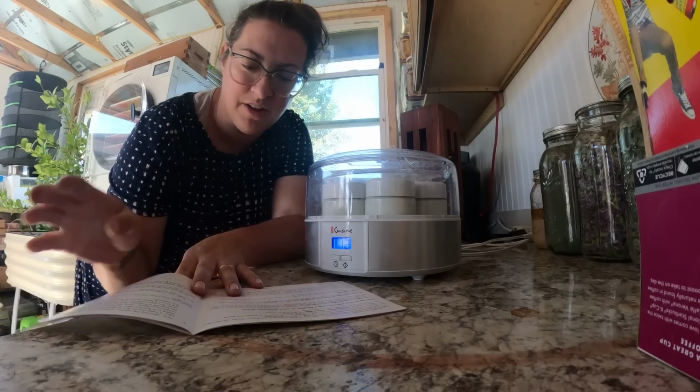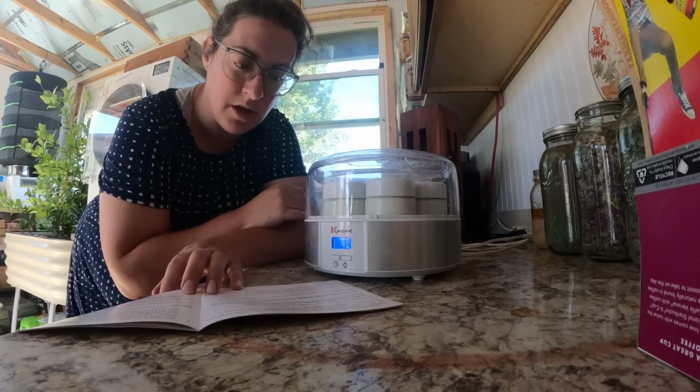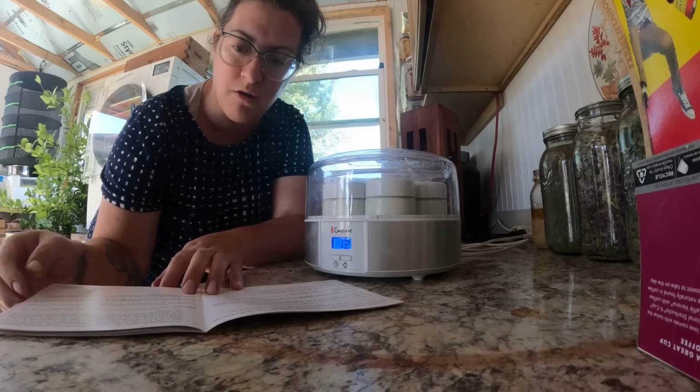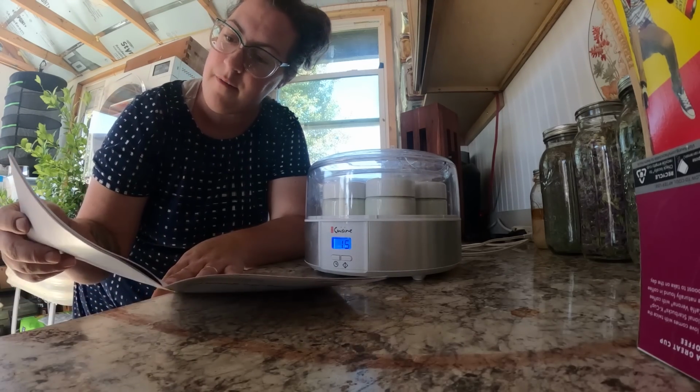So I did keep the little pamphlet here, and it says that it's going to take at least 10 hours to create yogurt with skimmed milk. So it's a good thing that I elected to let this go overnight. It can go up to 15 hours, so I just set it for that.